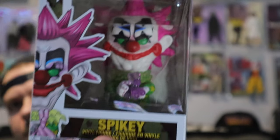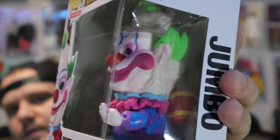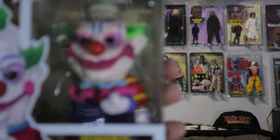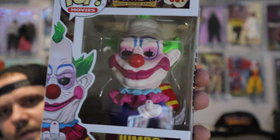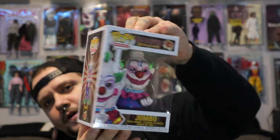Same in there with the balloon. This one's spiky. On to the next one. Jumbo. He's got the hammer behind his back and he's doing the little call to the girl. Very cool. That's definitely one of the darker scenes in the movie. And I always liked this clown, so super cool to have that.